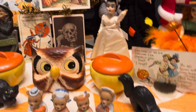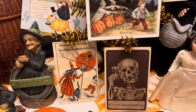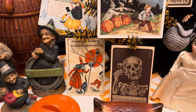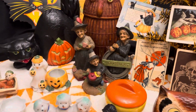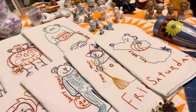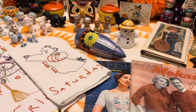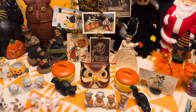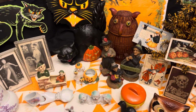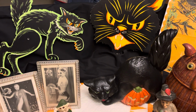Really neat. I like that skeleton one back there. Does it say have a smile with me? Pretty cool. So this is everything that's gonna be available. I hope everyone can make it. And I know we got quite a few things here, but we will get it all done. I love that cat back there. Both of them. Really cool.